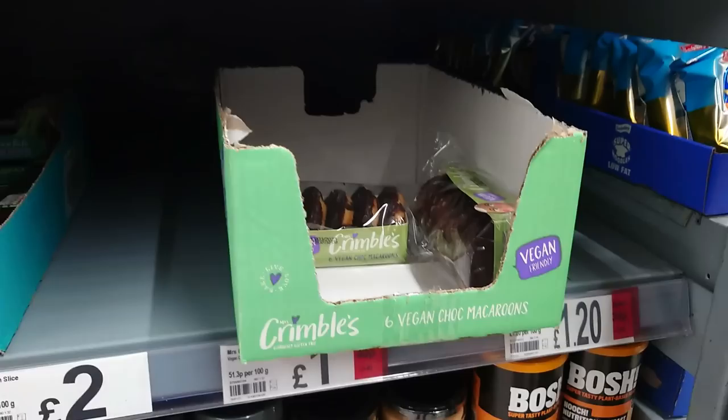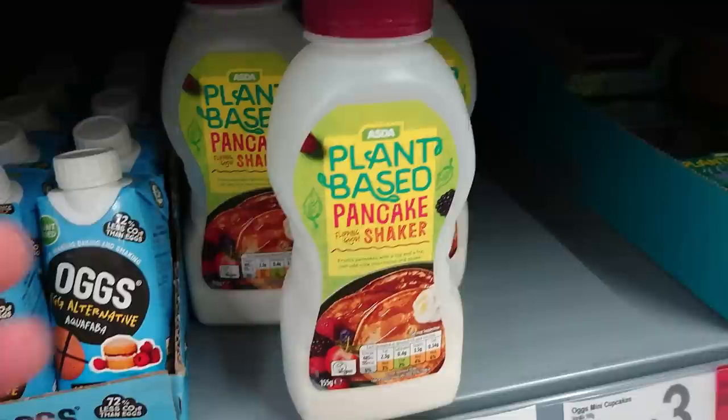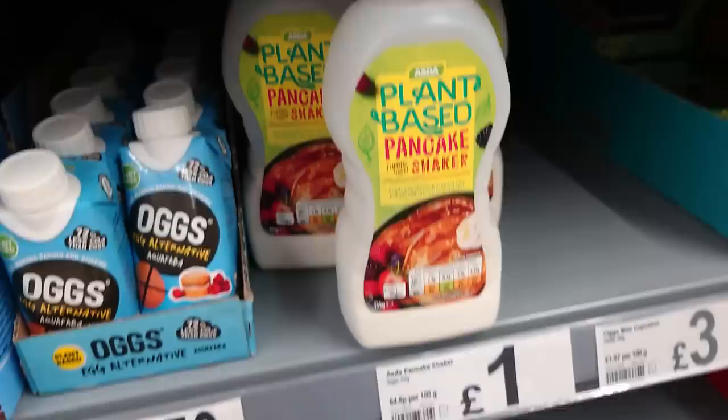They've got Crimble's vegan chopped macaroons. They're on offer for a pound at the moment. Plant-based chocolate brownies, £2. Plant-based pancake shaker. Now, apparently, this works for Yorkshire pudding. You make it up and you add a bit of baking powder, and a lady that just walked past said, if you're going to do that, have your oven really hot and then it works. So, your call, a pound. We've got one right there to try.